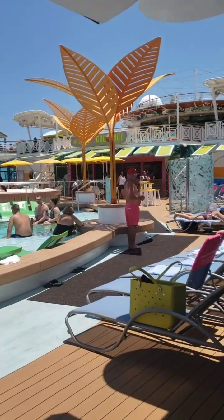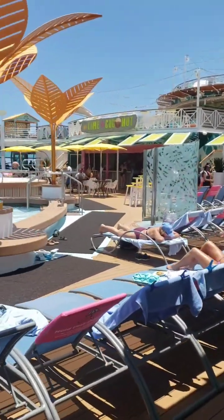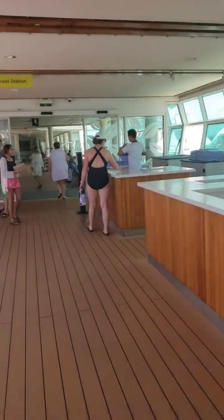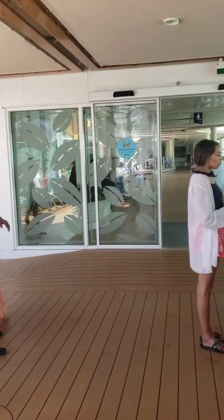You have your lime and coconut bar, which is basically the pool bar. I don't know why they call it that. It's got little swings in front of it, which are super cool. Then you got your lifeguard station, your towel switch over here. And up here you have your solarium.